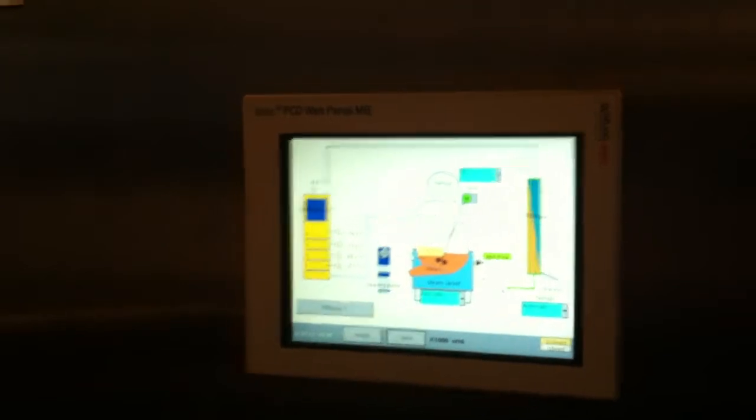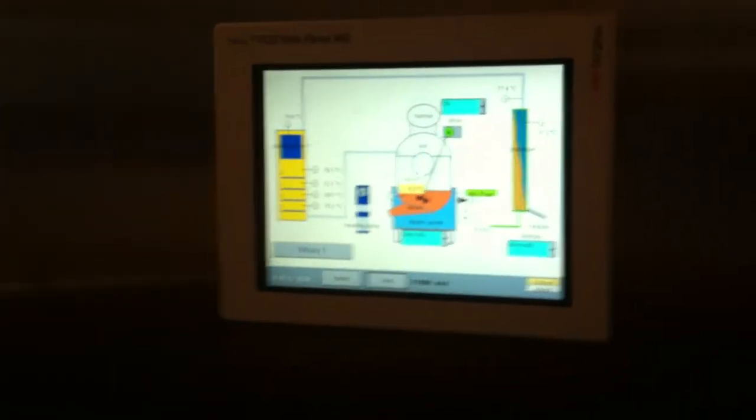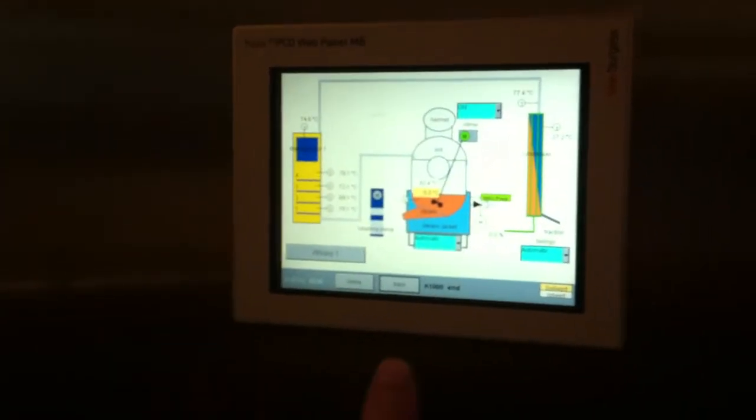Now they do this really high tech, which all of the other distilleries do that are huge. But these guys are a small distillery, so it's really cool. We've got all the different temperatures going on.